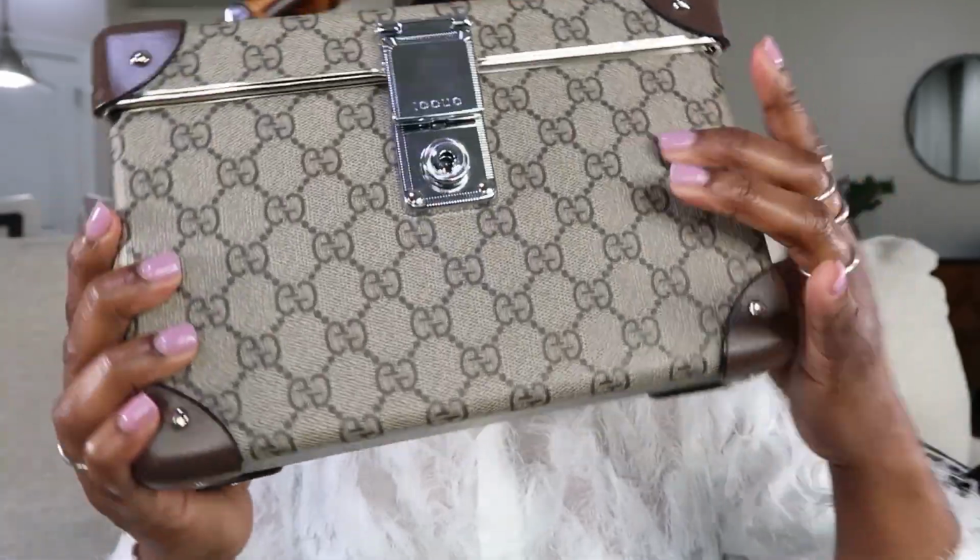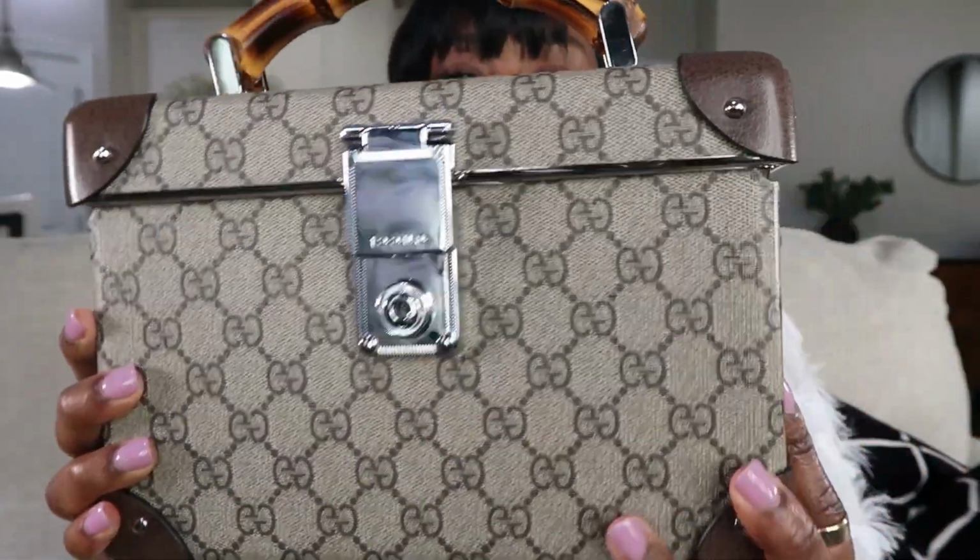You have the GGs going all across. I'm literally gonna carry her through every season. I know this was made in autumn, winter, but she's gonna be carried through summer, spring, and so on and so forth. This is the smallest of 3 trunk style bags that they created back in 2018.